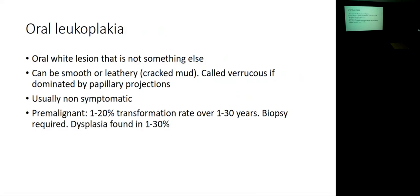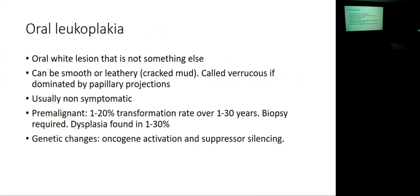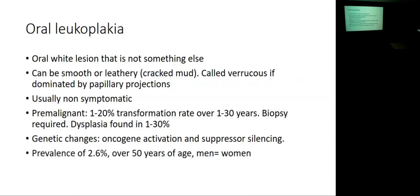Says biopsy required. Well, you know, sure, but when it's all over the mouth, where the heck are you supposed to biopsy? If you biopsy over here, it might be transforming over here. So I think Tall Blue and the Velscope are really important diagnostic tools to figure out where to biopsy. We know that there's something about these genetic changes that seem to make it occur.